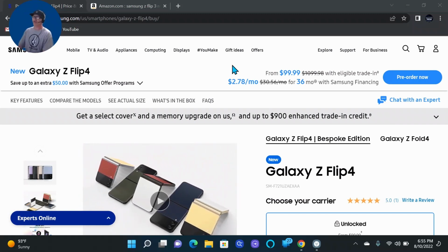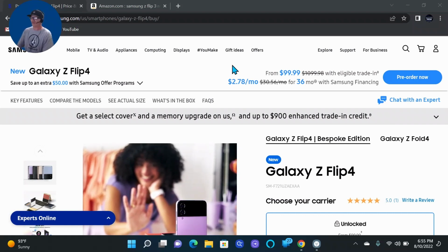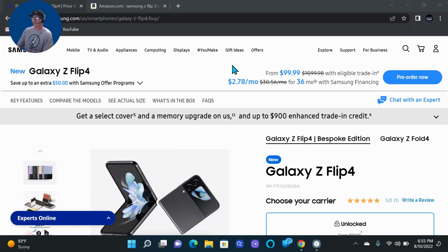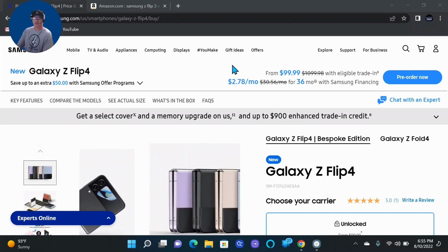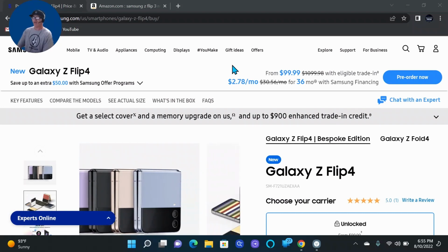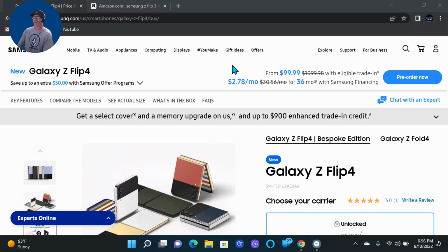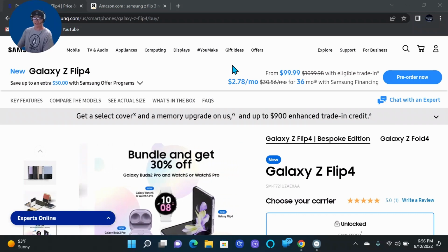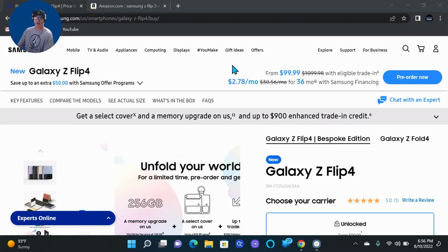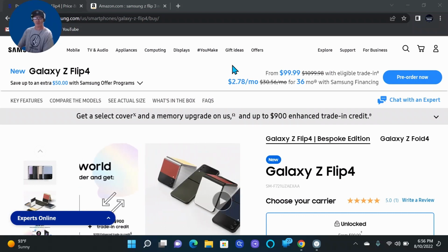So we had the Samsung Unpacked event today, and not too many surprises for most of us that have been keeping up with it, except there is one thing that really surprised me, and it's a trend that I'm noticing and really liking: the Galaxy Z Flip line of phones is without a doubt, no question, the best bang for your buck cell phone that you can possibly buy. At least for mid-tier to flagship level phone. I'm not counting the budget ones.